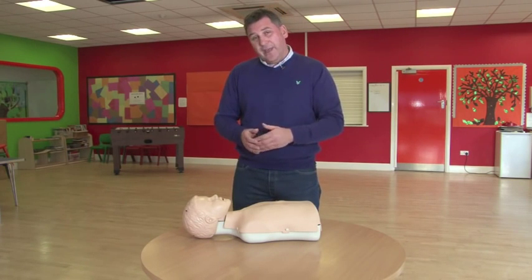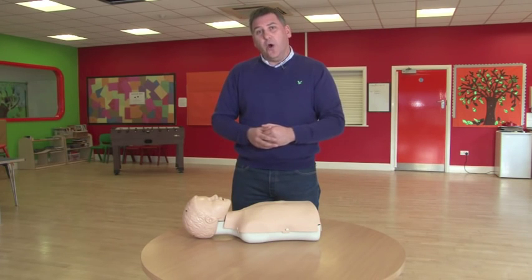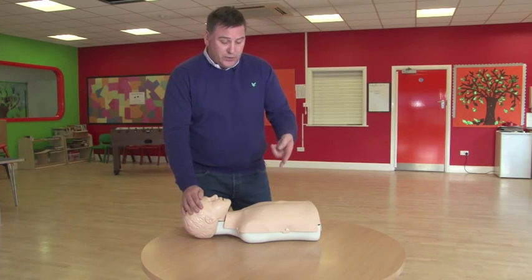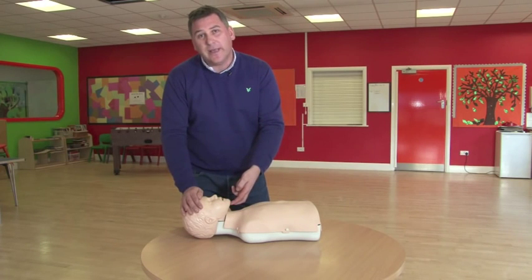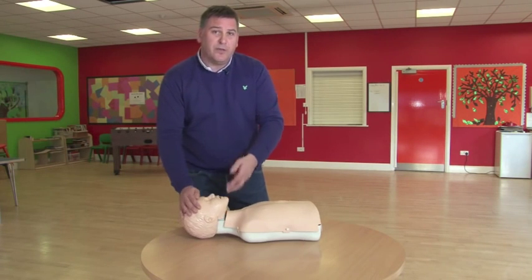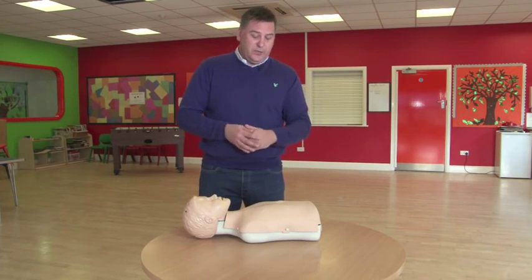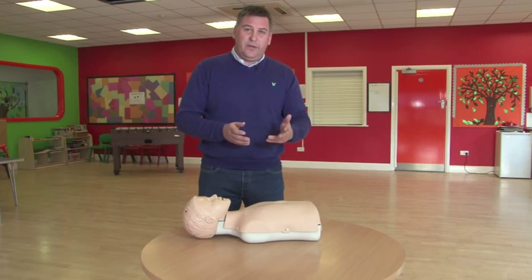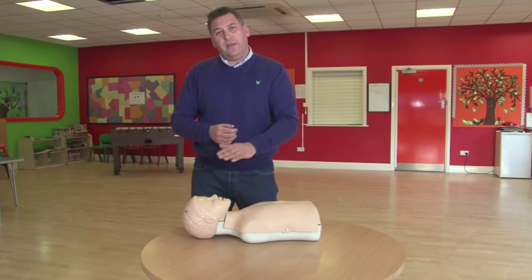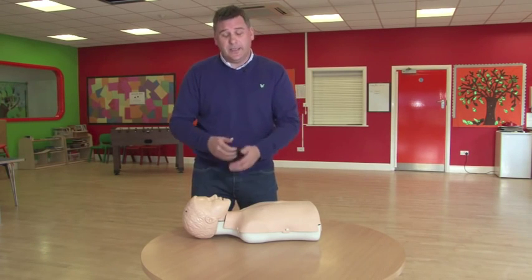Once we've done that, we can then look at the airway. So we want to open the airway. And a simple way of doing that is to place your hand on the forehead, 2 fingers under the point of the chin, and we're going to tilt the head back and lift the chin up. And with the airway in this open position now, we can assess for breathing. The 3 things that we do to assess for breathing is we look, we listen, and we feel. So we're looking for chest movement, we're listening for exhale breath, and we're feeling for that breath on our cheek, and we take 10 seconds to do that.